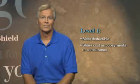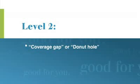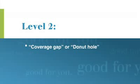Once the deductible is met, you will pay a portion of the cost of the prescription drug, either as a copayment or coinsurance. You continue to share the cost of your prescriptions by paying copayments or coinsurance until your total cost reaches a certain dollar limit. When you've reached this limit, your coverage moves to Level 2. This level has become known as the coverage gap, or donut hole.